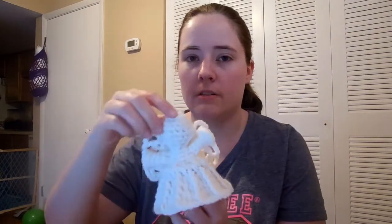Alright, finished object. This is my first finished object. I can't remember when I finished it. It was just a little while ago. It is a little angel. I don't know if it's blowing out. There's no natural light right now. It's all overhead and Christmas lights. It's just a little angel Christmas tree ornament. It's supposed to have a little halo, but I didn't make a halo. I mean, you can still tell it's an angel.